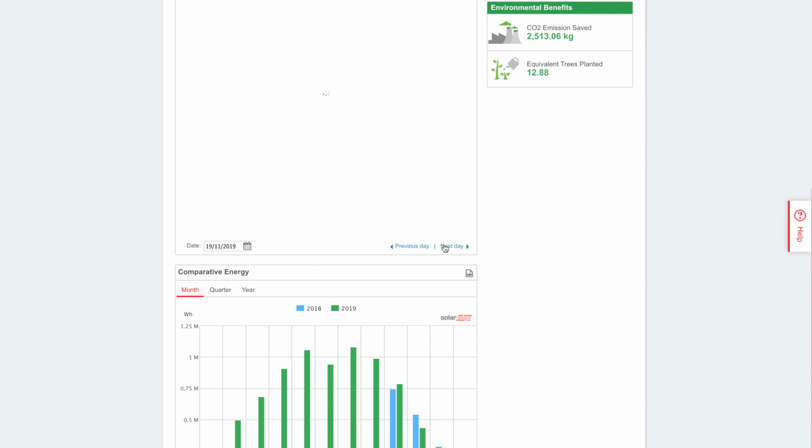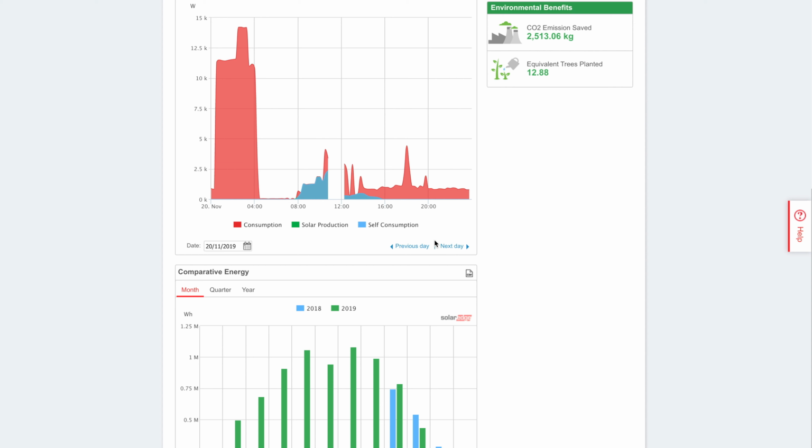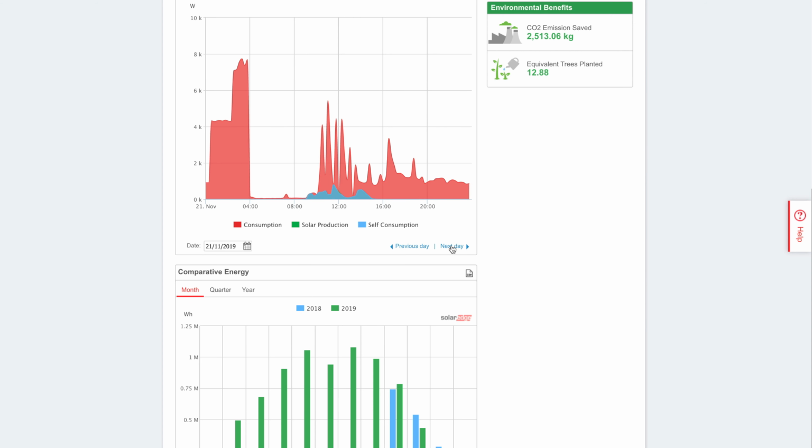On to the 20th. So we see here, not very good solar, but also we have a gap. I had the solar installers here again to have a look at the little leak I have in the roof. So obviously I had to disconnect everything and take some panels off, so I was without any solar generation for a few hours. Okay, so on to the 21st.